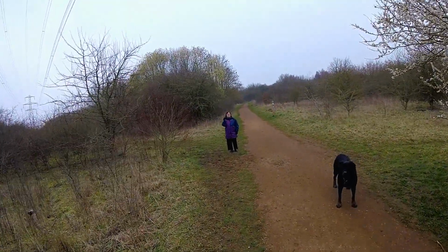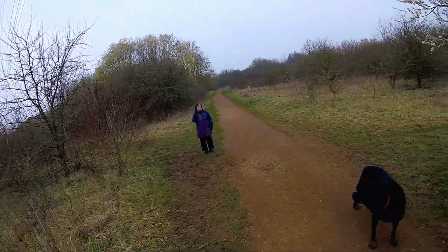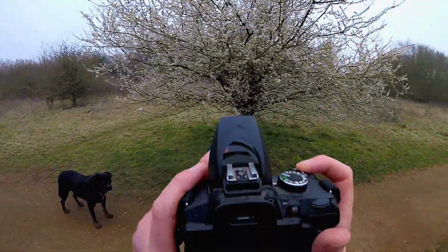What is this, do you reckon? Magnolia or blackthorn? Not magnolia. No? No. Okay.